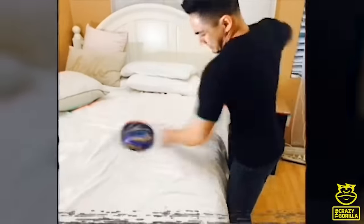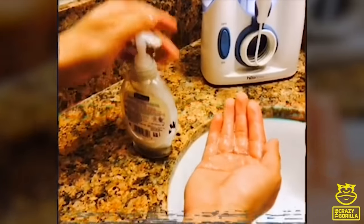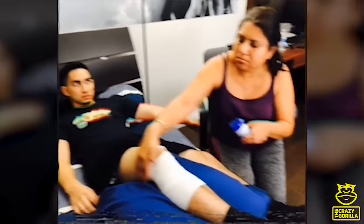And don't even get me started on the hand soap. Mom, adding water to a little bit of soap doesn't make more soap. It just makes water with a little bit of soap. But all of that is nothing compared to my mom's favorite Mexican life hack. Vapodoo. It doesn't matter if I have a flu, a headache, or even a broken leg. My mom thinks that vapor rub is the cure to everything.